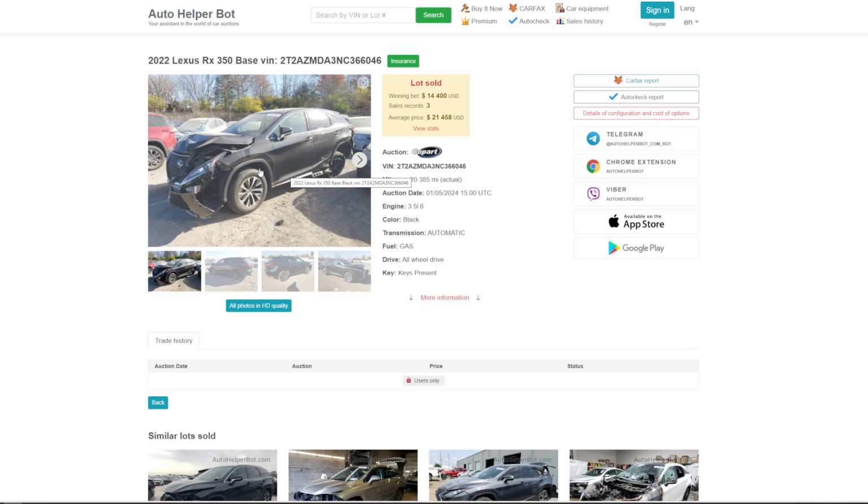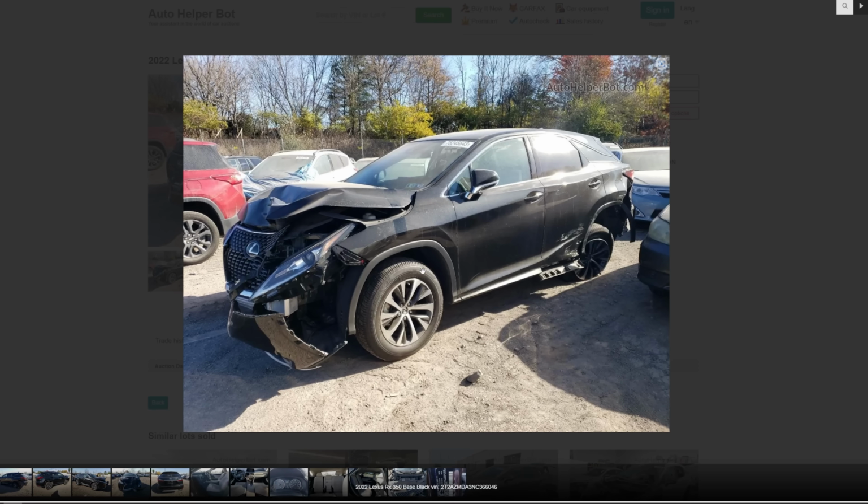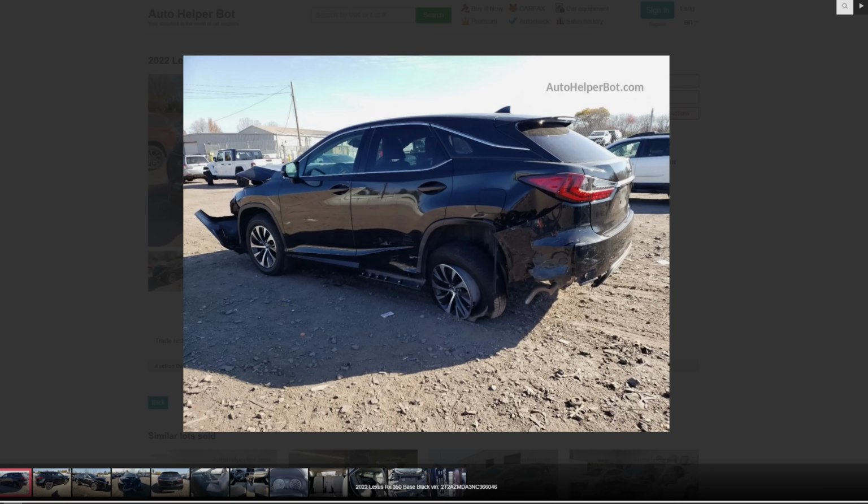Okay, well, there's an explanation. They bought it for $14,400. It was a Copart. It's got the Copart sticker on it. The miles didn't change, so they weren't driving it at all. It looks like a pole. The headlight was broken, so they probably didn't replace it. They just stuffed it back in there.